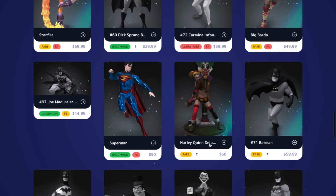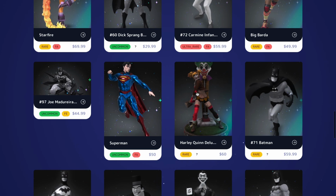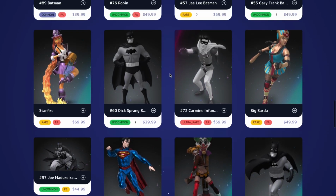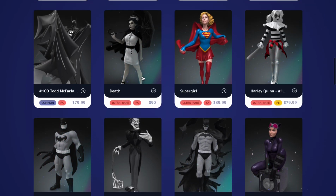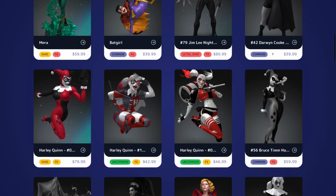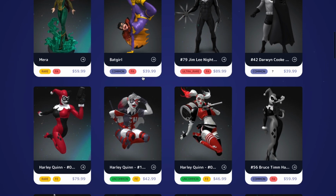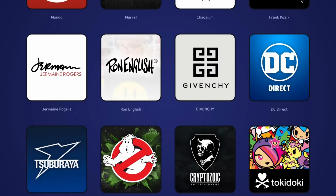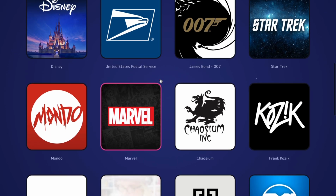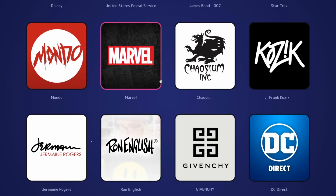This one, Harley and Quinn Deluxe, undervalued at the moment. I would definitely try and get my hands on this if you're looking for something undervalued in this collection. Also guys, if you've been on the platform for quite some time, but you're strapped for cash, what I would do instead is try and sell something that you least value in your collection, but for a decent price.